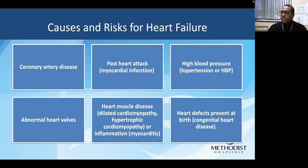Anyone who has coronary artery disease or who has had a past myocardial heart attack, both of those impair the blood supply to the heart muscle. And so as a result, the heart muscle does not have the oxygen that it needs to function, and that can cause the heart to weaken. Those are very common, and a number of people have coronary artery disease, even if they don't have a heart attack. But certainly a heart attack can damage the heart immediately.